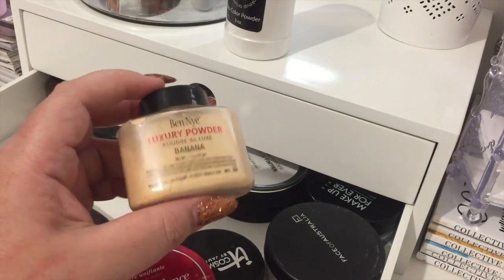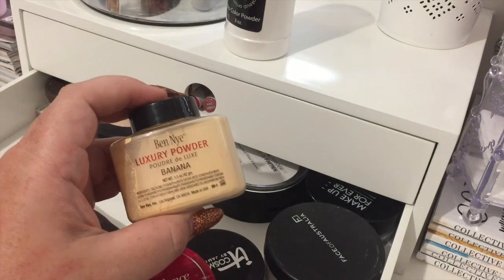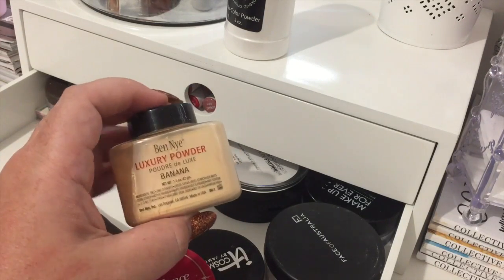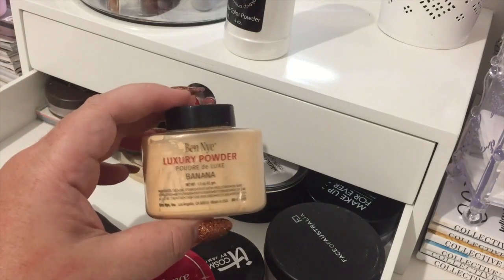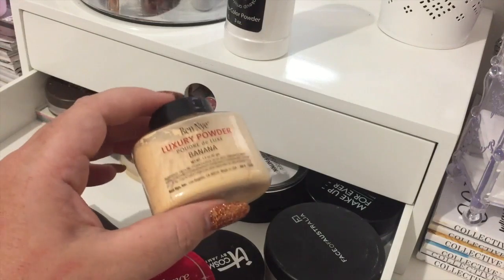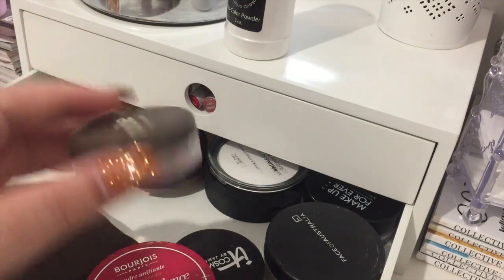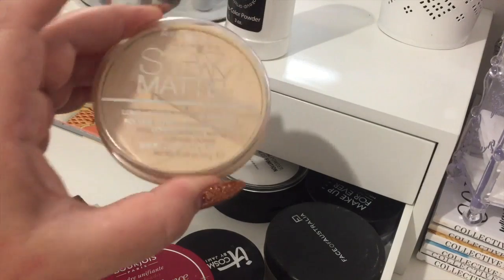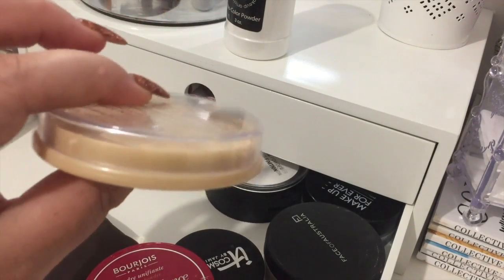Now this Ben Nye banana powder is far too dark for me. What I'm going to do is stick it in what I call my kit. I'm not a makeup artist, but I do makeup for friends every now and then. And so I'm going to stick this in there because this will then suit people who have darker skin tone than me. This is really old. This is like 5 or 6 years old, so I'm going to get rid of that. That's a veil. I'm going to hold on to my Fresh and Flawless. I'm going to get rid of my Stay Matte because it's quite old. And to be honest, I just don't use it very often.